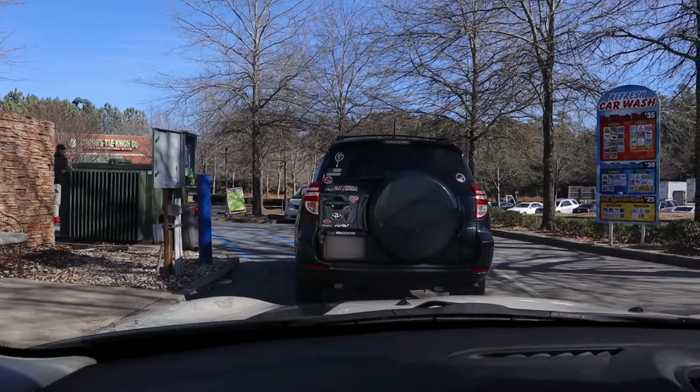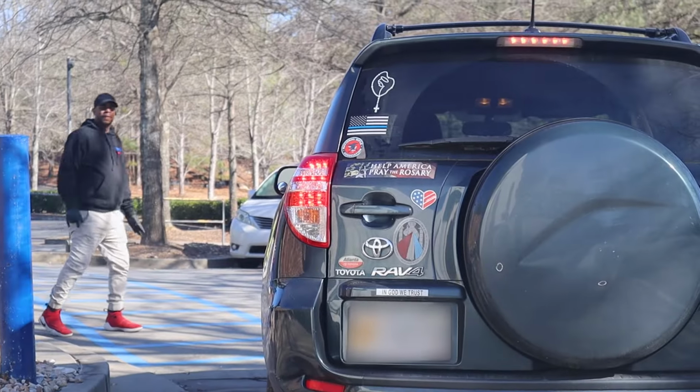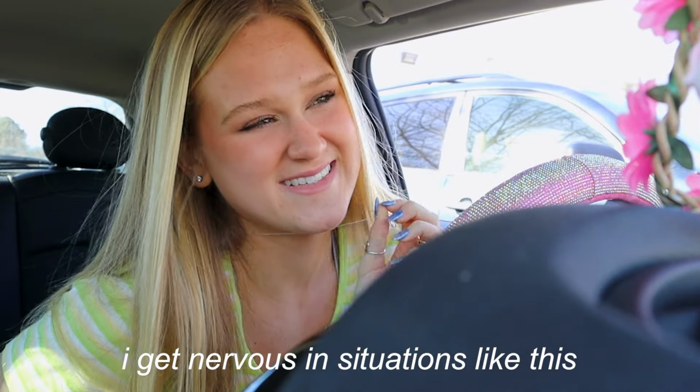Also, this guy in front of me isn't moving, and look at the stickers on his car. I'm a little scared. I'm gonna ask if they can only do the inside, but I feel like that's not gonna happen. I don't know. He told me to pull up over here, so I think I'm doing the right thing. I get nervous in situations like this.